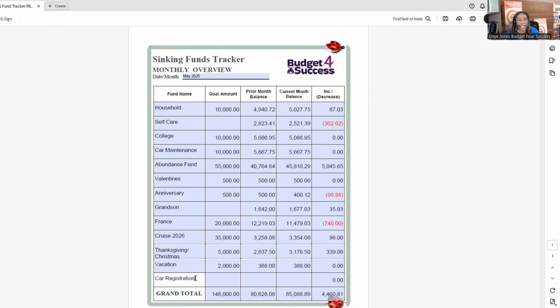And then car registration, I do have a sinking fund set up for that. But I save it and then I spend it. So let's do birthday instead because that one is more long-term. I save for birthday a year in advance so that when birthdays come, I already have the money there.